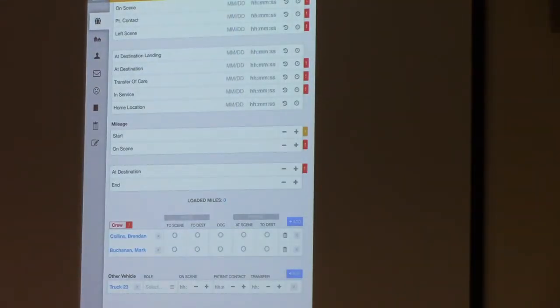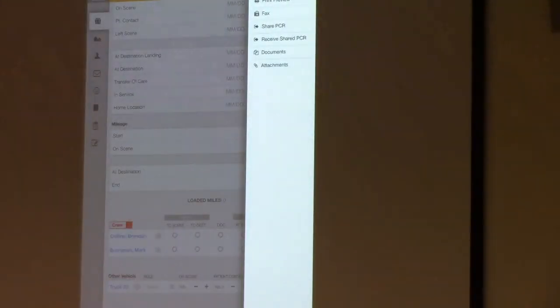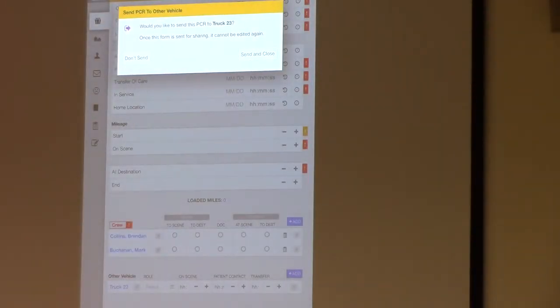Okay. So what I would do is I'd have half of this report done. I would go up to this part right here, the three lines on the top right. I'm going to click that. I'm going to hit share PCR. Do you want to send it to truck 23? I'm not going to do it now because it's going to get locked out. But I would say yes, send and close.